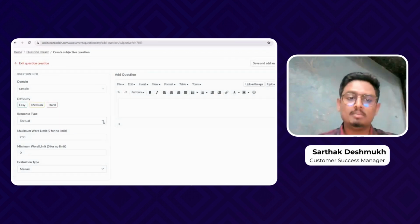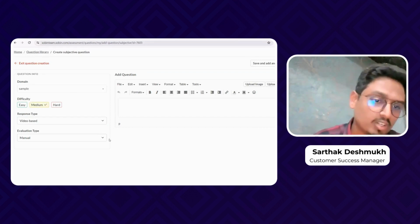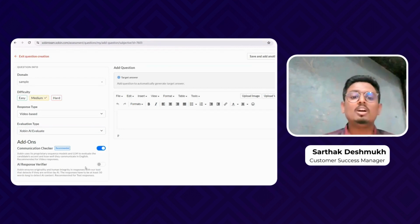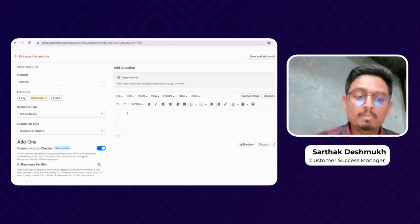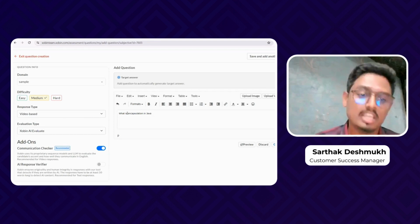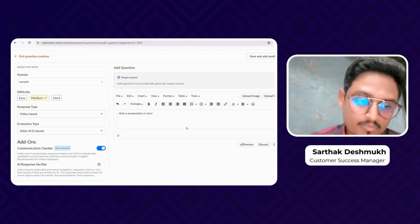You can see here you can put your question. On the left hand side, you can change the response type from manual to video. You can add your question, and we have also added certain add-ons. These add-ons will help you check the communication of the candidate. So based on the question and the answer written by the candidate, we'll first check how good their answer is with the English grammar and how well the candidate has written the answer.